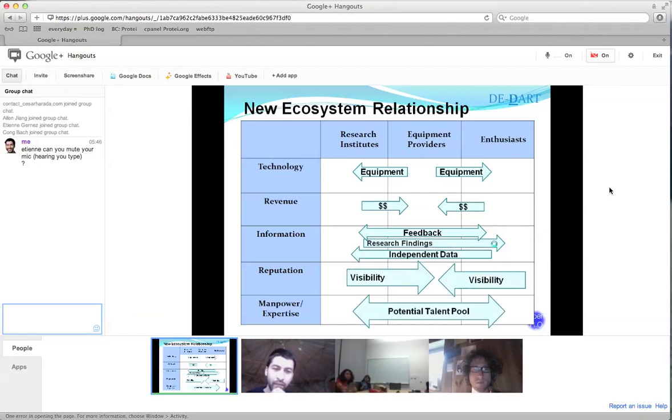And last but not the least is the potential talent pool that spans across all three buckets. So research institutes, equipment providers, and enthusiasts, although they may not share the same common background, are all subject matter experts in this area of oceanic research. So the transfer of talent between these buckets can also reinforce this ecosystem.